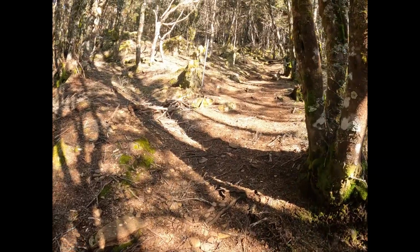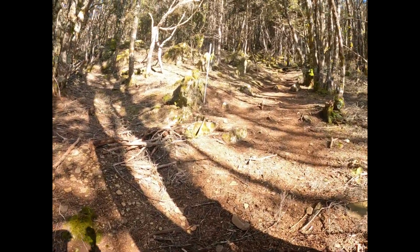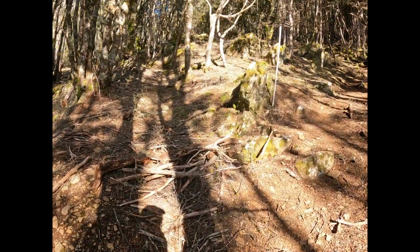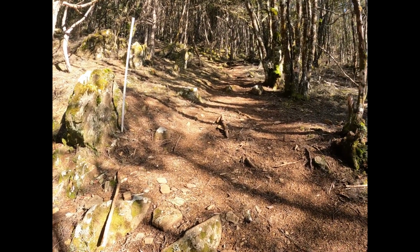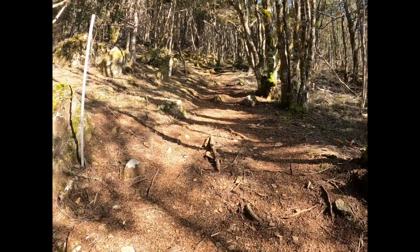Now we're getting near the top, and some of you may have seen this. That's the new track, which is now the old track, and that's the old track. They made that into the new track, so this is the way you go nowadays.